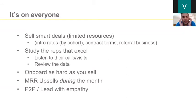Okay, so the last slide I have here is really on everyone. It's the idea of churn and saving your customers. It's not a topic just for a sales rep or sales reps. It's something for the entire business and not just the sales team either. And so along the lines of that, you want to sell smart deals, right? One of the key things with this is, while you're in this situation, you should be tracking your churn number closely, especially as a startup with limited resources, right?